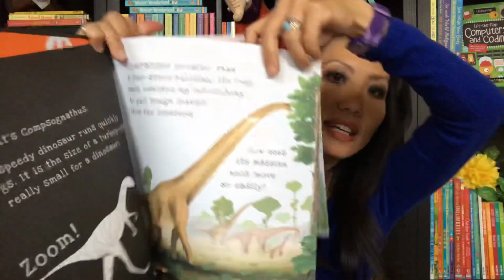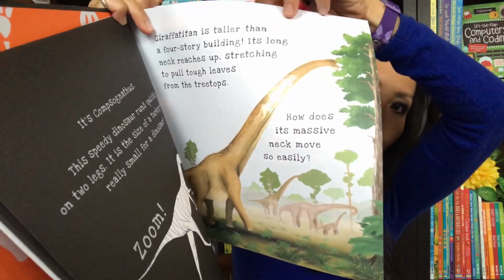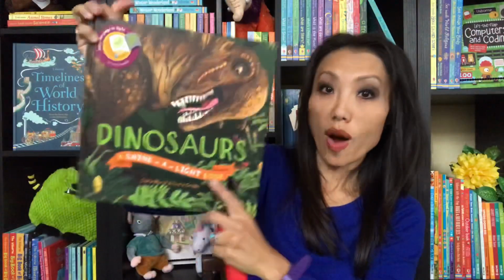I don't know if you can see. I want to show you, can you see the bones of this dinosaur? It's just a real fun way to keep your readers engaged while learning at the same time. So our Shine a Light series is a super popular one to have.